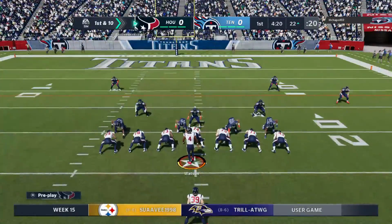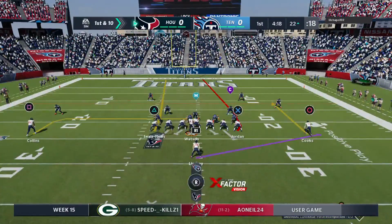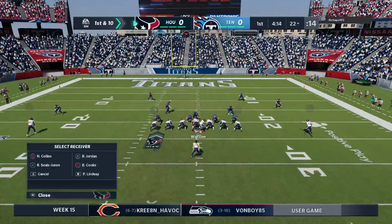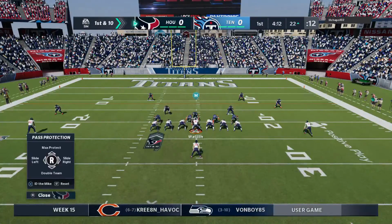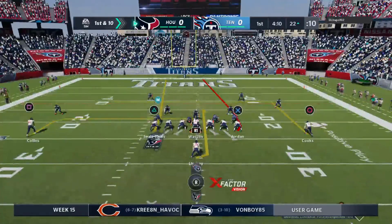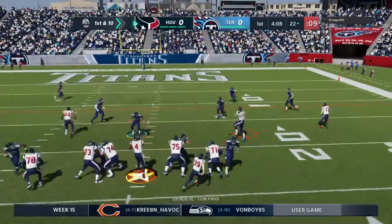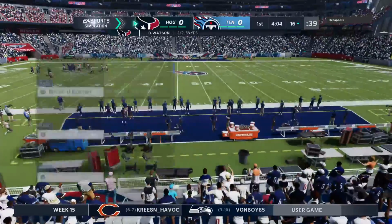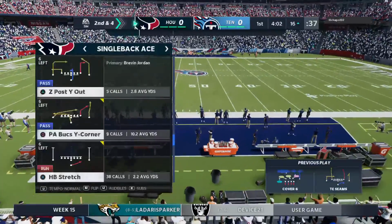So barely time to catch our breath. Here's 1st and 10 just outside the red zone. Watson. And a quick throw here that's complete. A gain of 6 there on first.